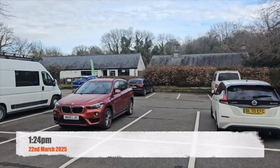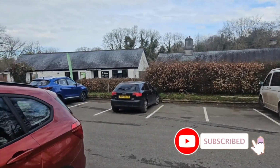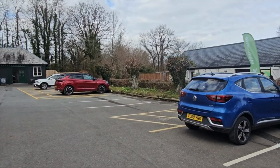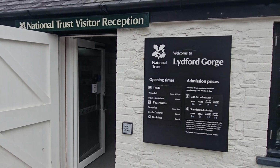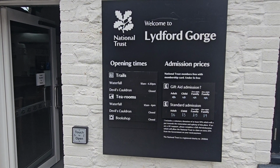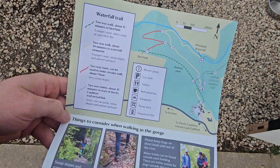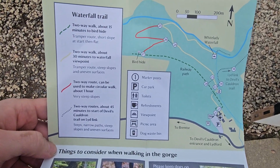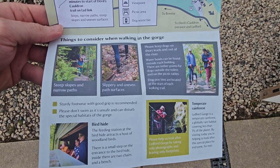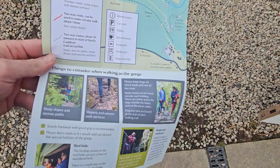Well, here we go, we're just setting off, and before we get started we've just got to pay to get into Lydford Gorge. And then before you enter the National Trust Visitor Reception, you can see the times and the standard admission. When you get your ticket, you get a handy little guide here, so you've got all of the waterfall trails, and then just giving you a bit of guidance here, letting you know that it is slippery and uneven path surfaces, so you need to wear the appropriate footwear. So we're going to crack on.